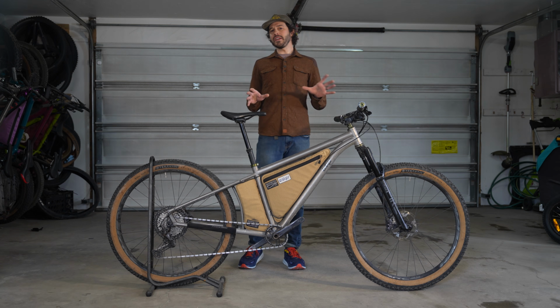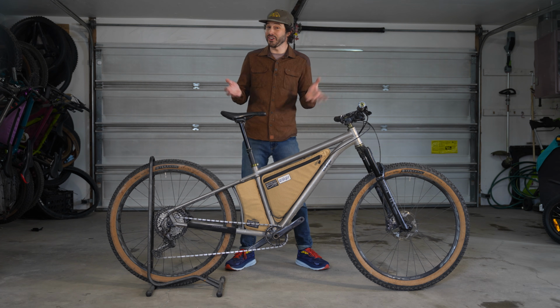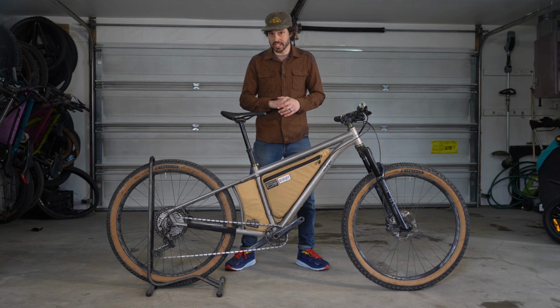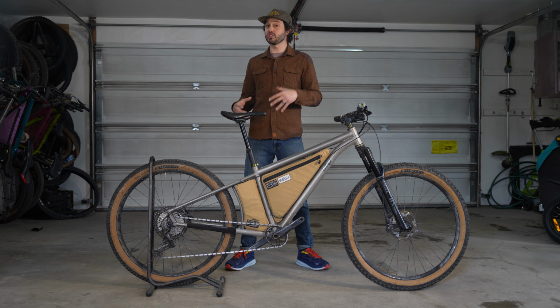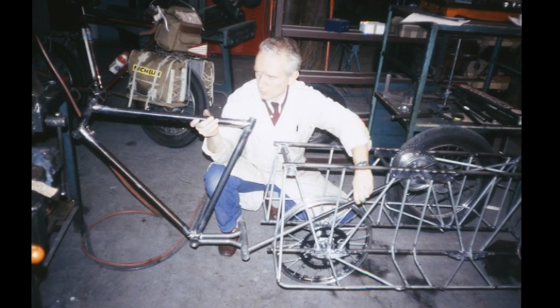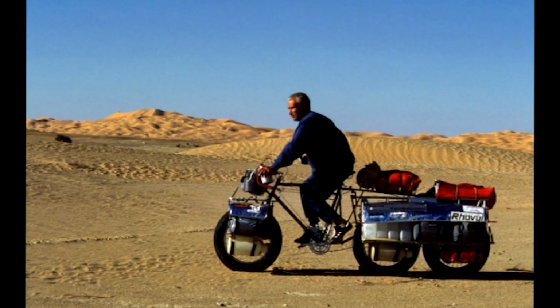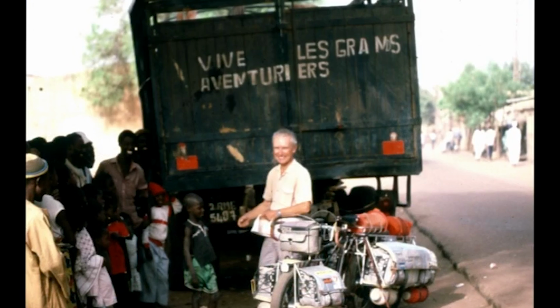All right, so while the LVS certainly looks unique, there actually has been no real shortage of these longer or mid-tailed bikes made over the years, some of which have actually done a really good job of helping bikepackers travel very long distances. For starters, you may have heard of Jean, and if not, you may have seen Jean's two-wheel drive longtail that he designed to help him cover 3,200 kilometers across the Sahara Desert back in 1986.